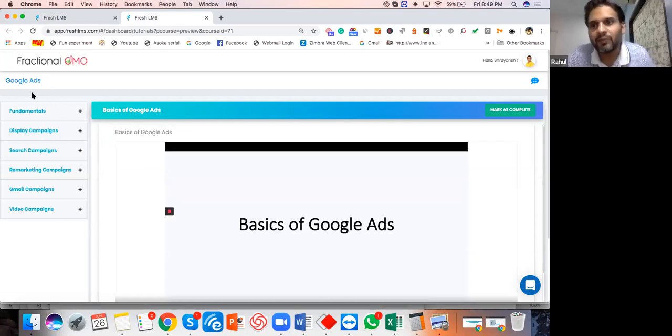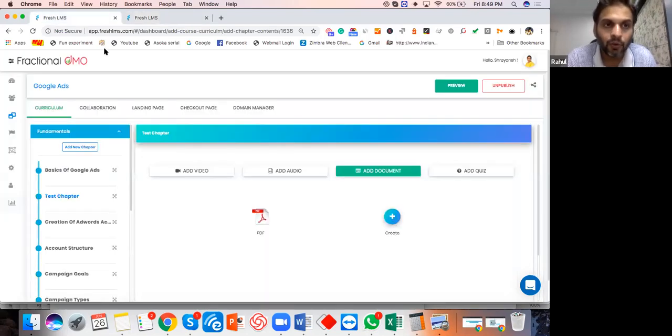Now there is some static text on the sign up page, sign in page, mark as complete and all that. We are working on a way in which you can enter that text in the language you wish. Once we do that, you can convert FreshLMS into any language you wish. You will never have to come to us to ask, can you add this language? We are giving a feature where you can add your own language and you don't have to depend on us for that content. You can put your own content there. So that's one major thing on the courses which we are adding.